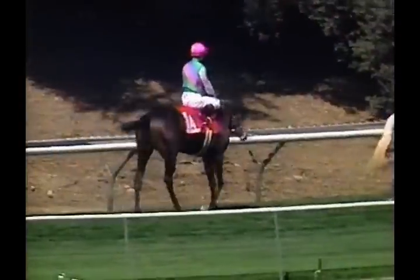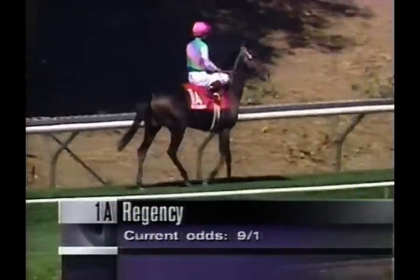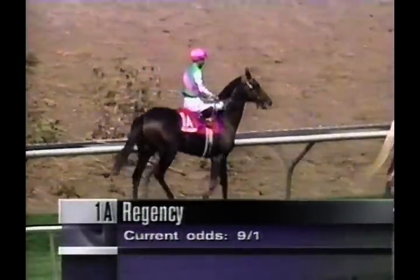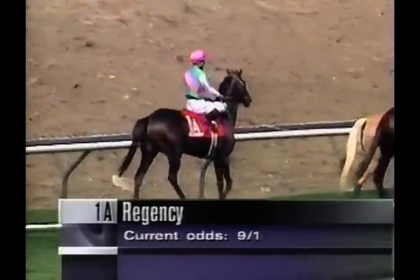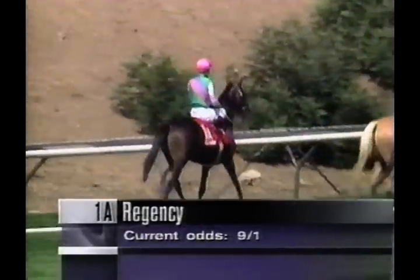Budweiser long shot, number 1A Regency, is due for a huge improvement. He was 8th and last in his only United States appearance last month, where he broke on the tardy side, was rushed up to get the lead, and then gave way. Regency has now been under the excellent care of Bobby Frankel for a month, and the trainer wants to think positively about his 4-year-old. Well, he ran some really good races last year as a 3-year-old. He was sort of the pacemaker for Commander-in-Chief.